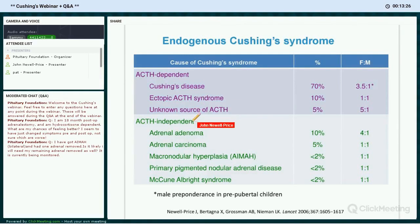So in contrast to that, shown in green here, are the ACTH-independent causes from the adrenal, the commonest of which are benign tumors in the adrenal glands, the adrenal adenoma. Around about 10% of patients presenting with Cushing's will have that. Some patients have adrenal carcinomas, and around about 5%, so these frequently, unfortunately, can be very nasty malignant tumors.